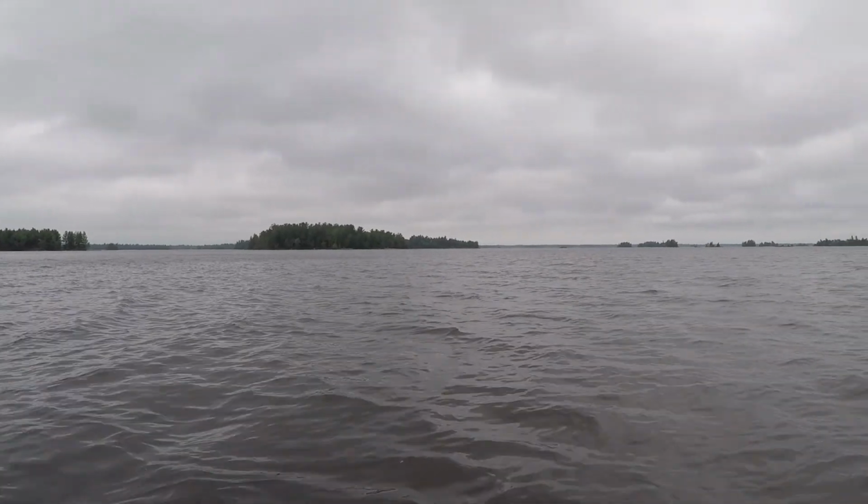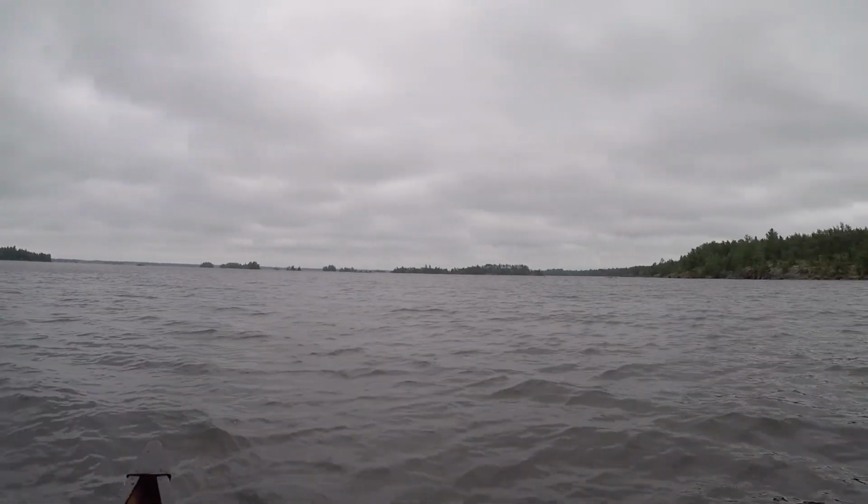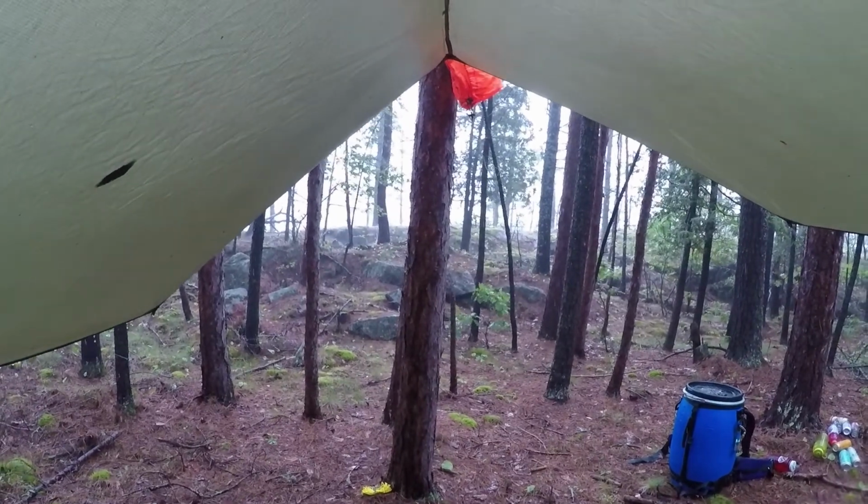It's starting to open up a bit more now. I believe we can see the other side of the lake. And we've got another couple hours to go for the day. So we got to camp for the night.